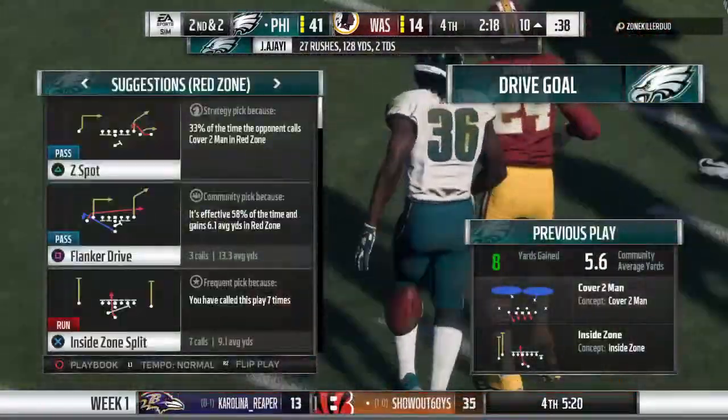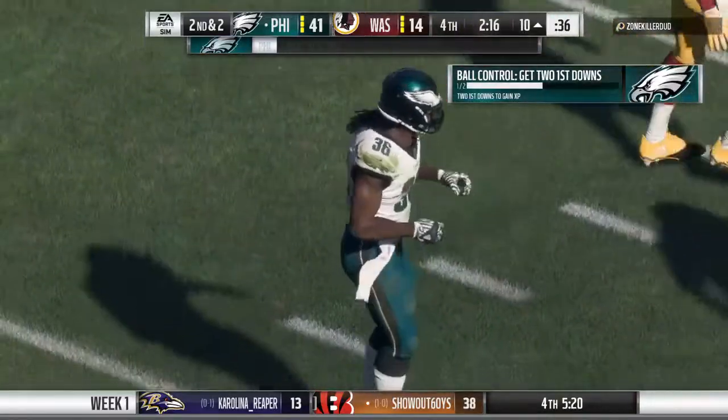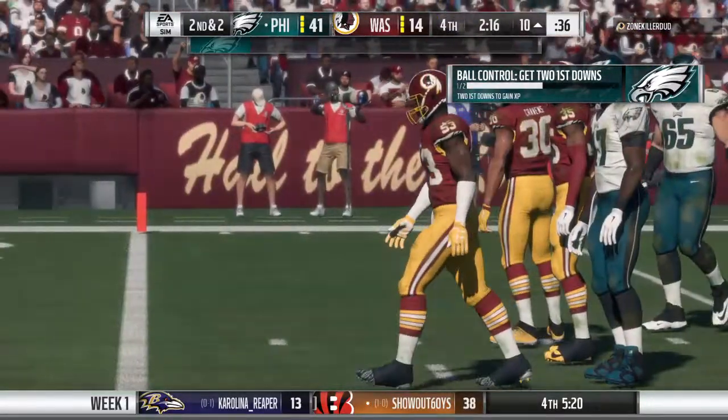Just what you want on a first down run. Run it over.